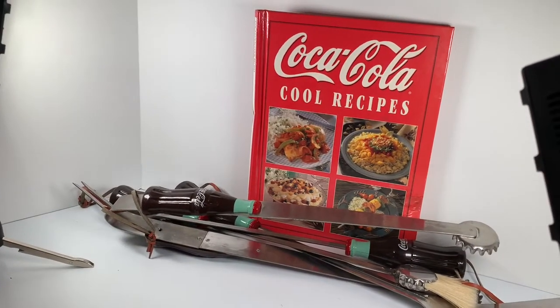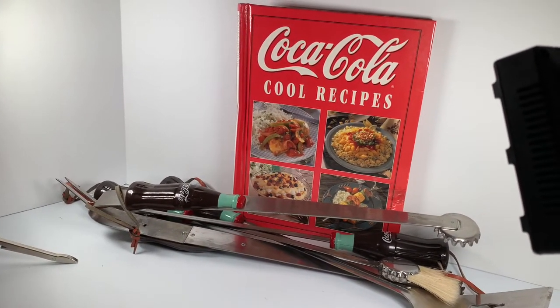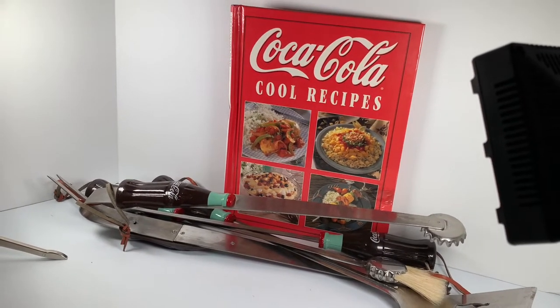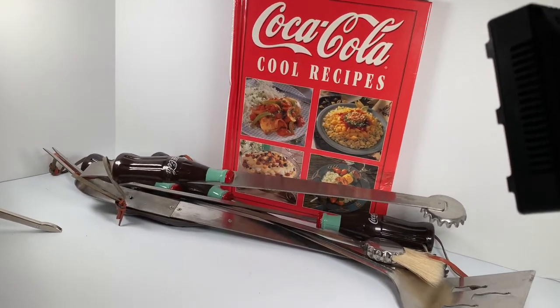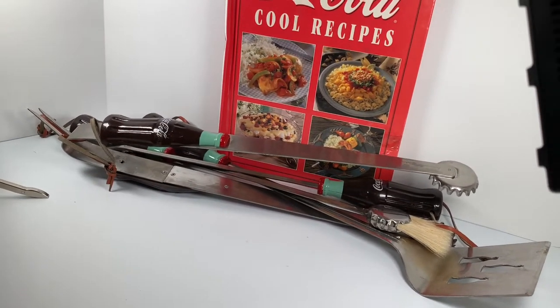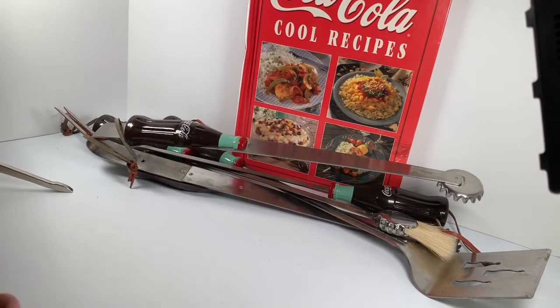Okay, so we are back. It's Sunday afternoon after my son's baseball tournament this past weekend. Here's what sold this weekend. We've got this lot of Coca-Cola stuff. This isn't from the Coca-Cola lot that I just recently bought. This is from an old lot.